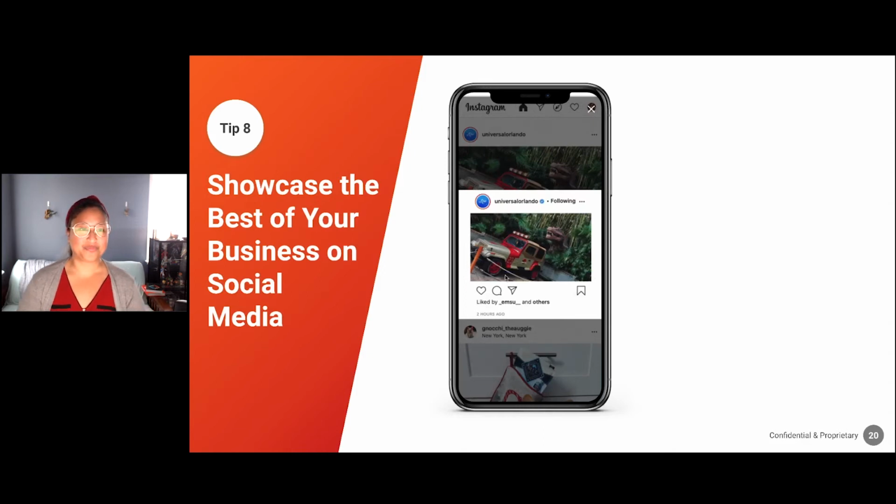So if you find any user-generated content of your property that is especially appealing, try asking them for permission to repost their photo. It's a great way to convey to potential travelers what visiting your property will be like.